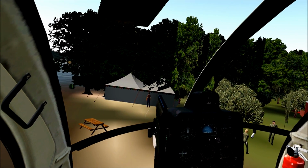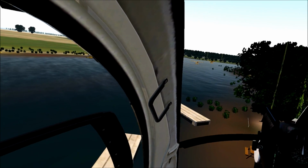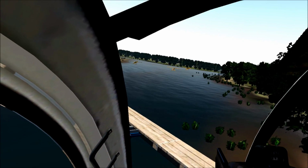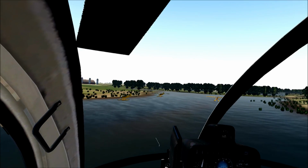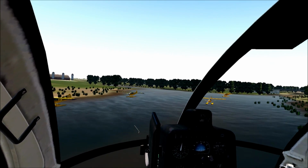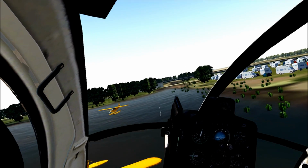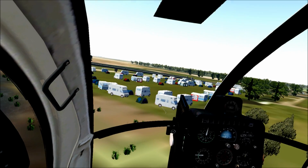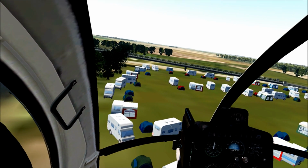Now, as if that wasn't enough, just when you thought you've seen everything in this little area of the scenery, there's even more to see. Come on, we're going to head over this way, and you can see, obviously, there's some more float planes hanging out there. But that's not what I want to show you. Take a look at this! There's another camping area with, like, all kinds of campers and tents and so on. This is amazing. I love this stuff.